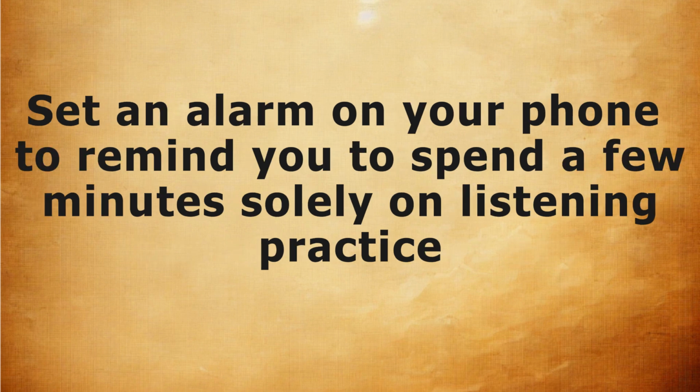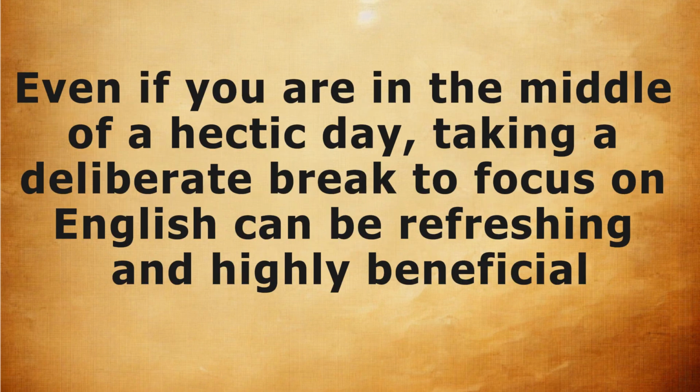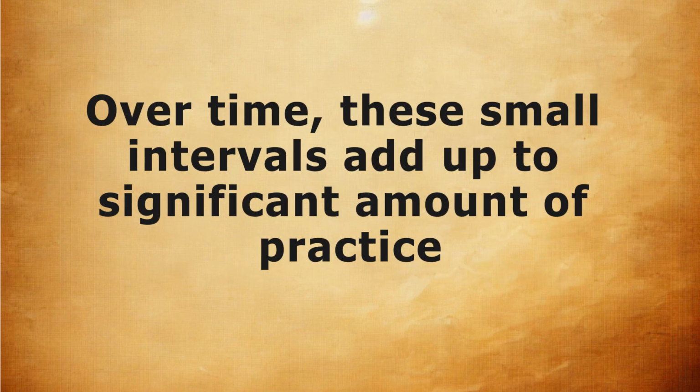Set an alarm on your phone to remind you to spend a few minutes solely on listening practice. Even if you are in the middle of a hectic day, taking a deliberate break to focus on English can be refreshing and highly beneficial. Over time, these small intervals add up to a significant amount of practice.